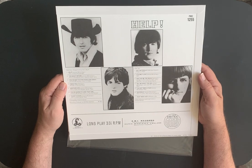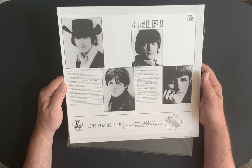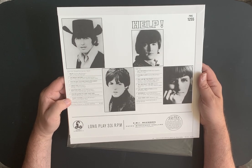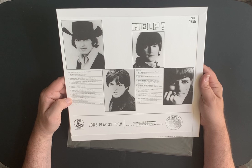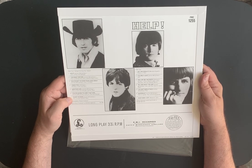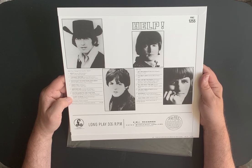Help. The Night Before, I heard Paul sing that one as well in concert. You've Got to Hide Your Love Away. I Need You. Another Girl. He sang that one too. You're Going to Lose That Girl. Ticket to Ride. Act Naturally with Ringo. It's Only Love. You Like Me Too Much. Tell Me What You See. I've Just Seen a Face. Love that track. Yesterday, of course, and Dizzy Miss Lizzie.